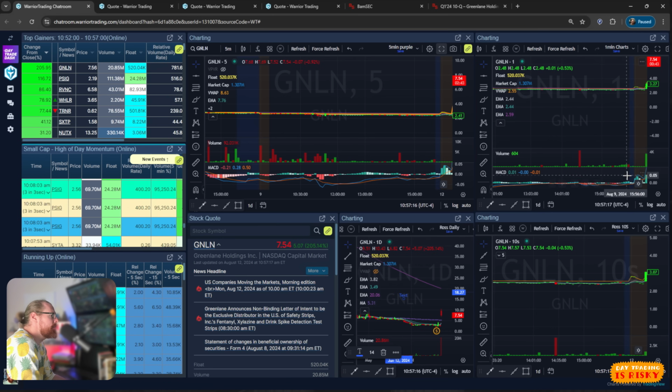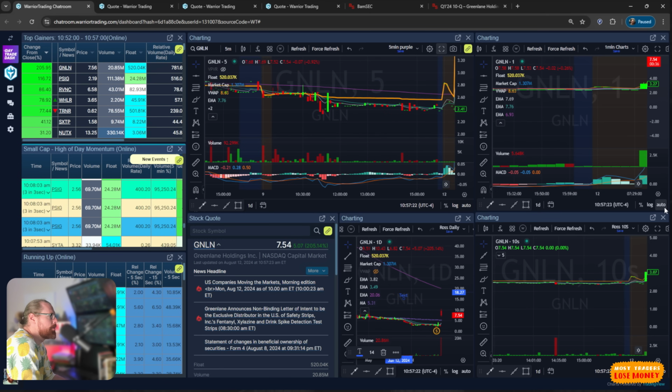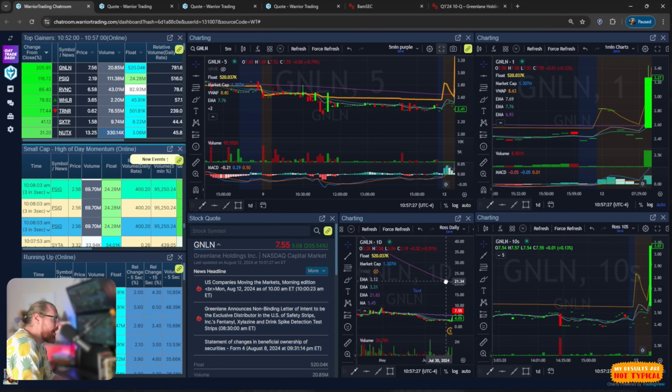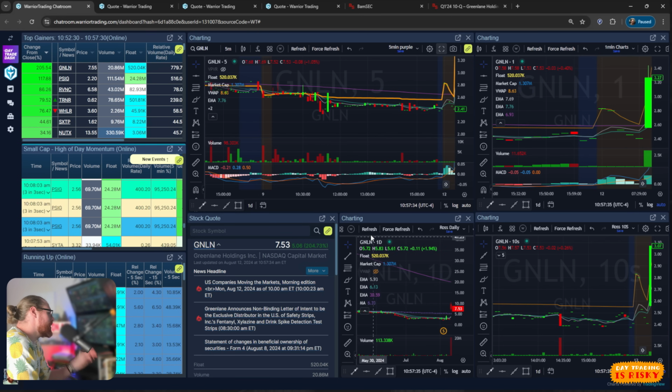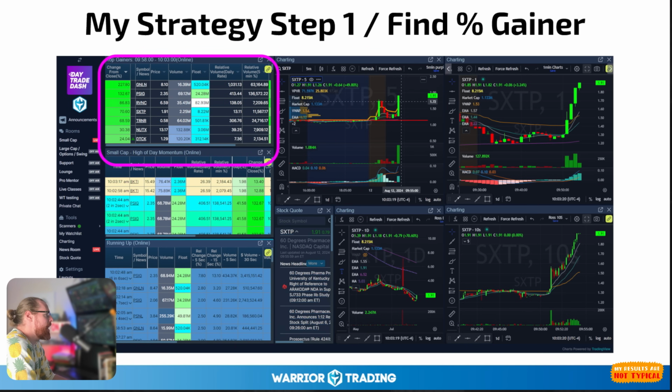Okay, so this is going to get us zoomed in here on the first candle. All right, so we'll go auto like that, auto like that, auto like that. And this at the time was our daily chart. So I pulled up the daily chart. Looks like I accidentally put text there. So the first thing that I noticed on this, GNLN hits my scanners. All right, so step 1, we've now found a stock.